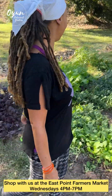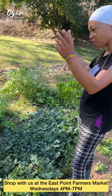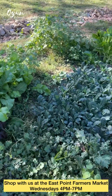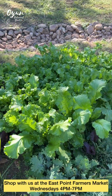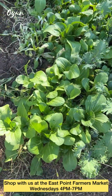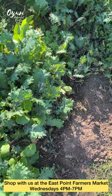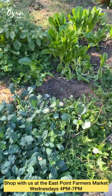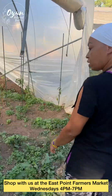Okay, so we are here at Oyun Botanical Garden, and we have all these beautiful assortment of baby greens available for the market. Some have gone beyond baby, like the mustard there. We have the red mustard, bok choy. Those are going to be transplanted into another bed. What is that? Red Russian kale, lacinato kale, and some lettuce that is ready to be harvested.